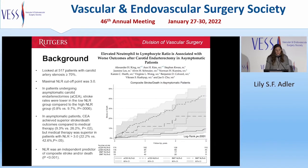So going into that a little bit more, a previous study by King et al. showed that neutrophil-to-lymphocyte ratio might be useful for determining which patients should undergo medical treatment and which patients should undergo carotid endarterectomies in asymptomatic patients with carotid stenosis. And so they found that a cutoff point of 3.0 was clinically significant. So if you had a high NLR, meaning above 3, you did better with medical therapy. And if you had an NLR below 3, then you did better with a carotid endarterectomy.